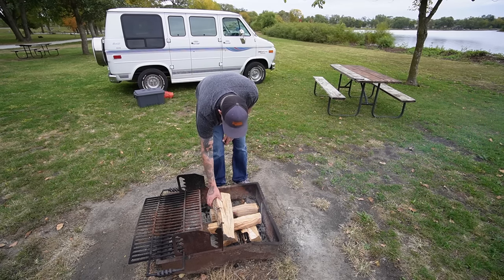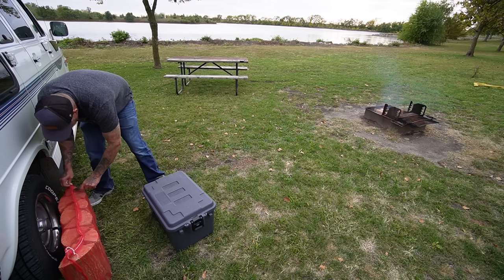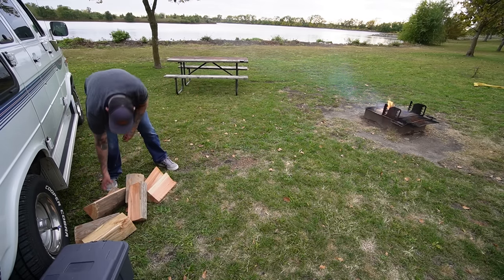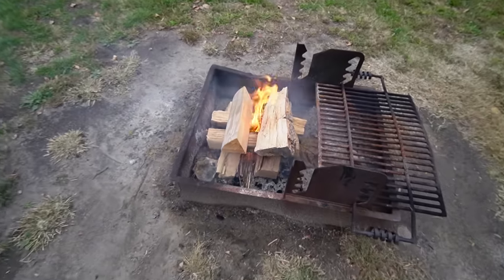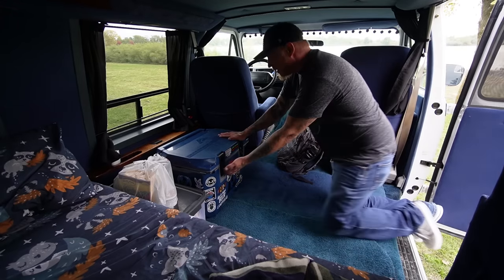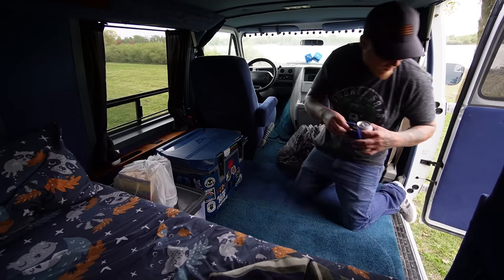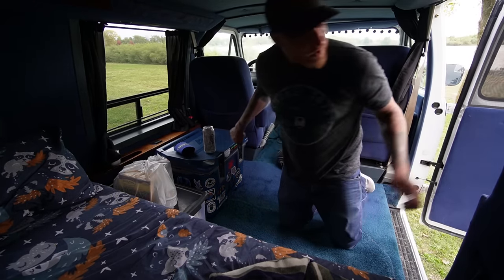Last hunk out of my bin. I'd say that's going pretty good. Actually, I should probably open a couple of these windows, get a little bit of air going through here.